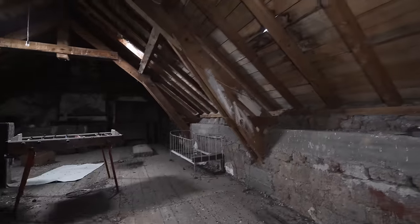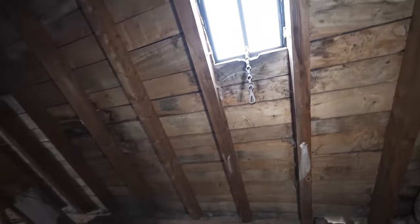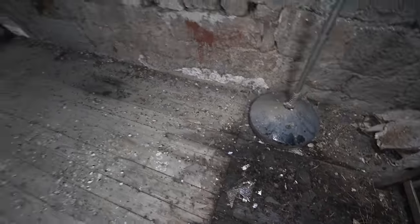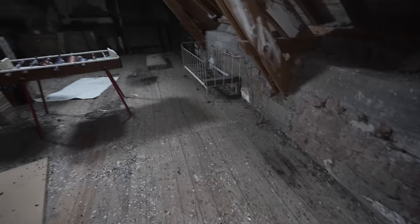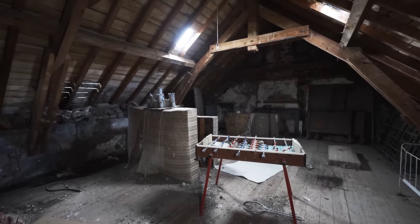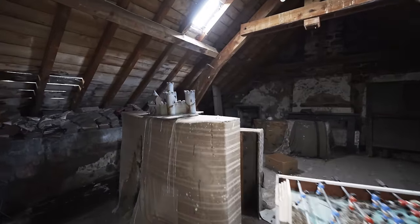It's literally raining inside right now. See over here on the floor? That's why the building is decaying. Sort of a play area for the children. Even a castle up there. Can I show that up close? Oh, yeah, sure.